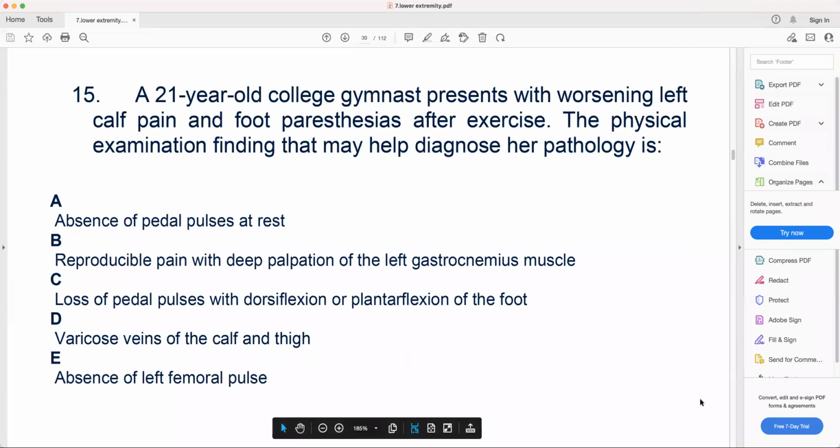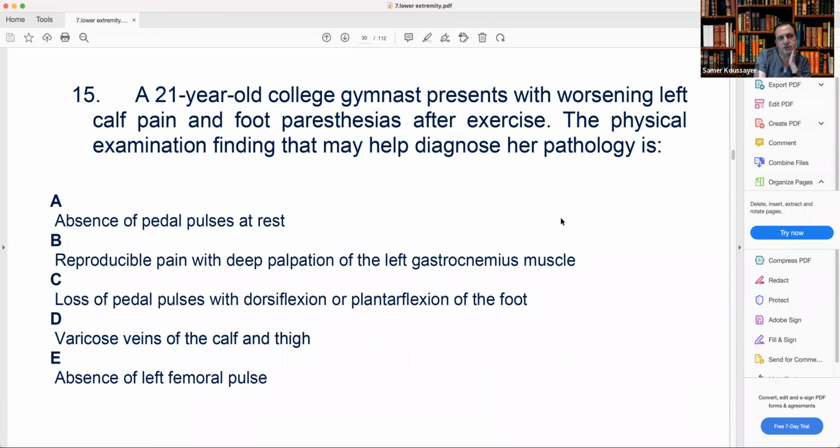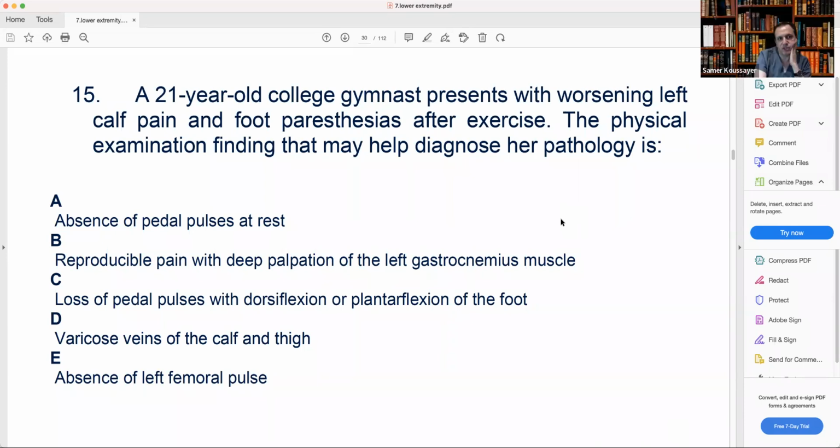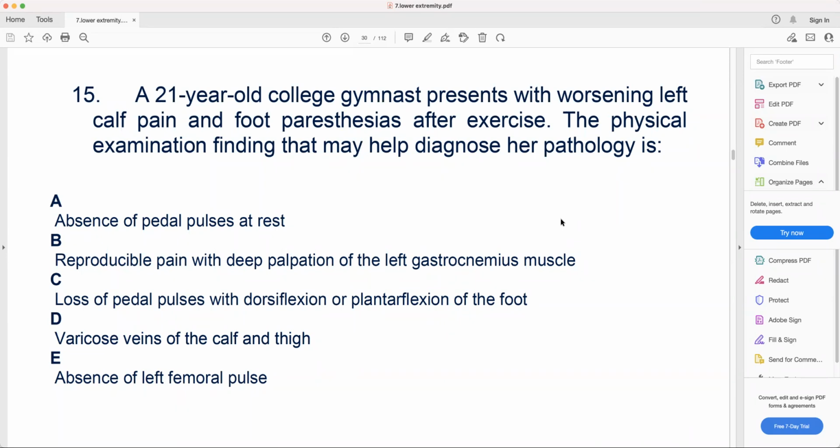Okay, doctor. A 20-year-old college gymnast presented with worsening left calf pain and foot paresthesia after exercise. The physical examination finding that may help diagnose her pathology is... So let's go first. She's 21 years old, after exercise. What is her symptom? She had worsening left calf pain and foot paresthesia.